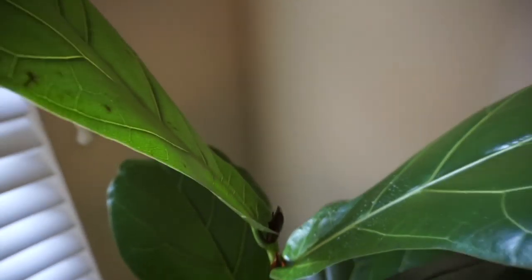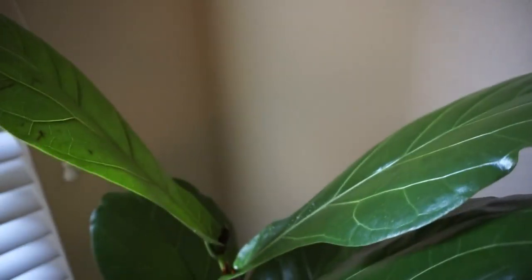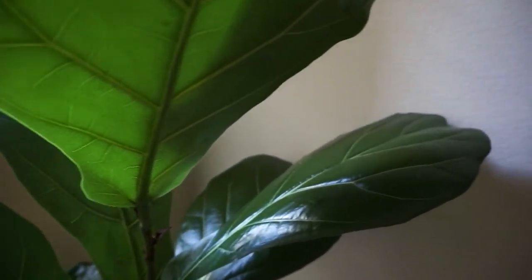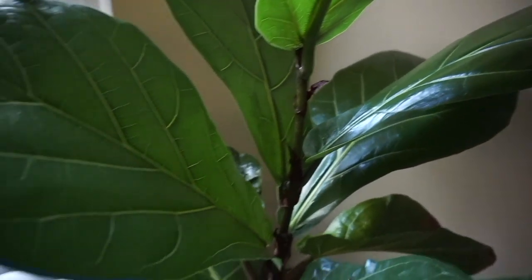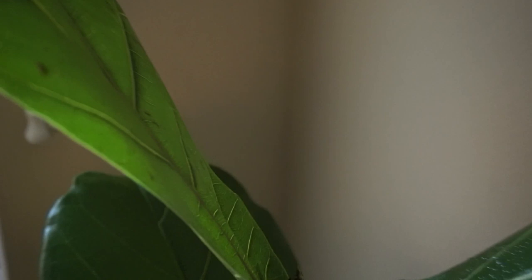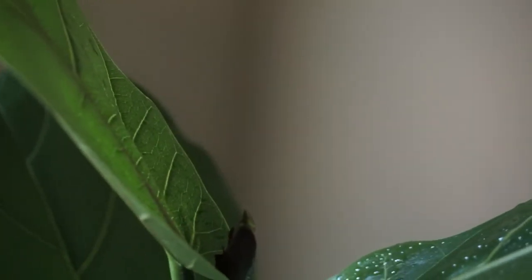My fiddle leaf fig has been happy ever since it's been put in semi-hydro, so these huge leaves are all from semi-hydro, as you can see there. And then the smaller ones that you see down here are when I first got it and it was in soil from Home Depot. It is putting out yet another leaf.